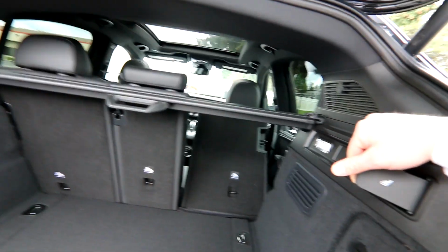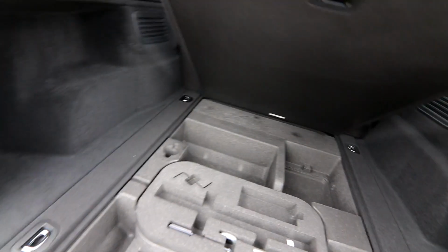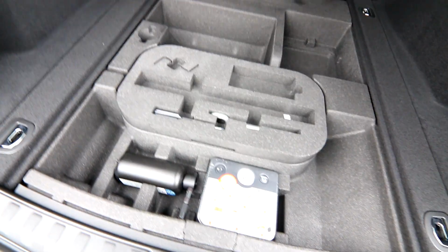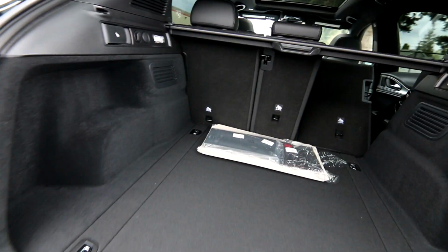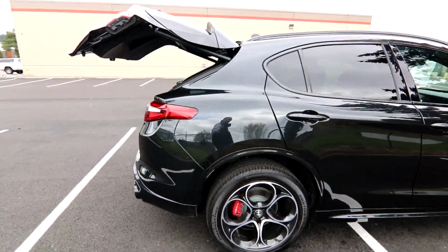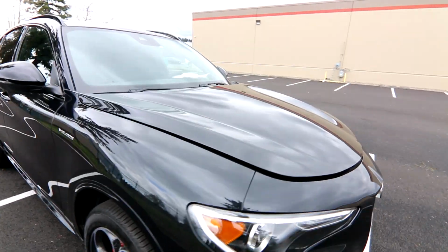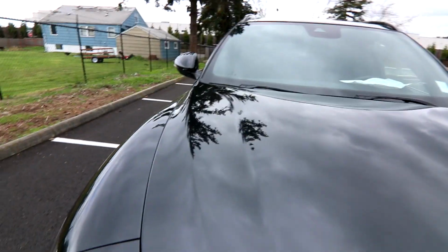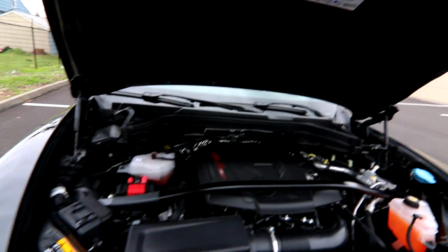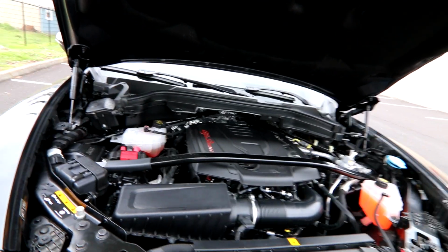Remove that cargo area cover. Sometimes you have to move that seat forward a little bit from the full flat, but you get the idea. A little bit of extra storage under there. There's an inflator kit in case you get a flat tire. And for that engine, there's that awesome 280 horsepower turbocharged engine. Fantastic engine. It's also very fuel efficient.